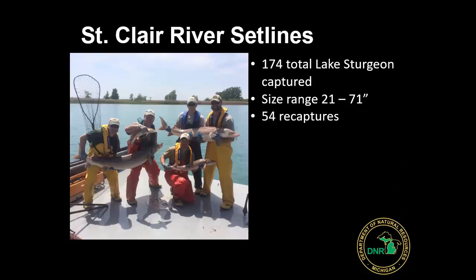Moving on now to our St. Clair River set lines. This is a picture of probably our single best set line. We got 4 sturgeon, 2 pretty nice ones, and a couple little ones. We had 174 total lake sturgeon captured this spring.